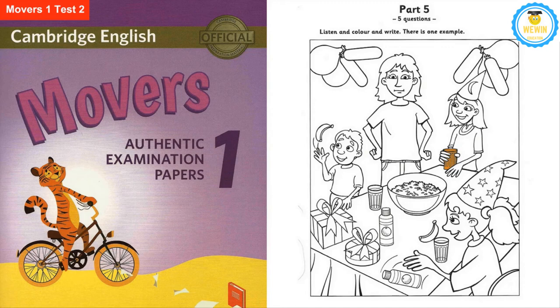4. I like the girls' hats. Me too. Shall I colour one of them? Okay. Colour the hat with the moon on it. Right. Colour it blue. OK, that's a good colour.